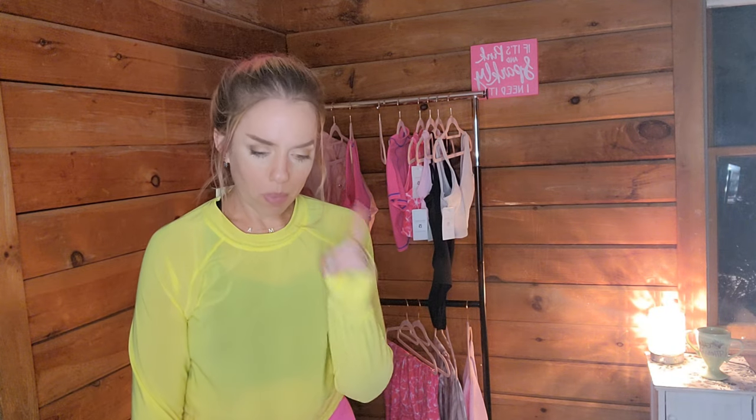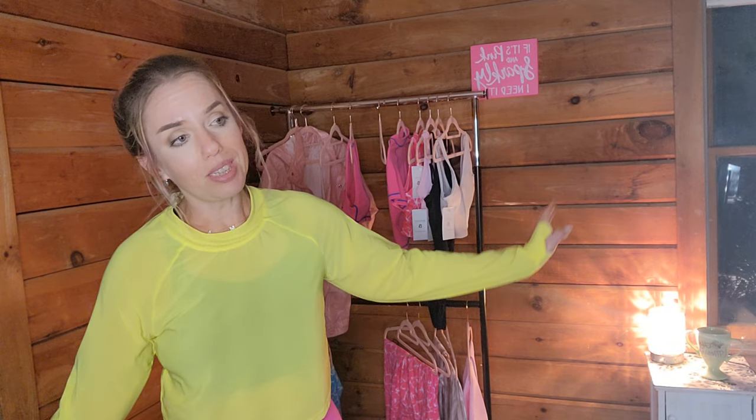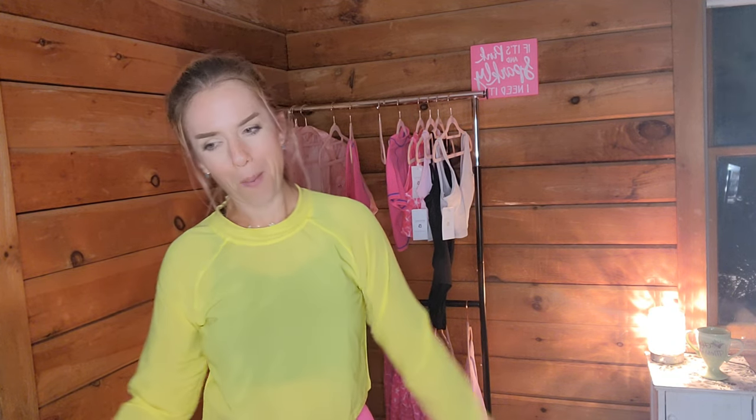And one more piece from the Under the Sea collection. This is the crystal clear top in tiki yellow. And it's in freaking small.